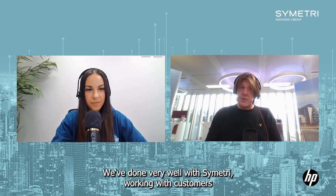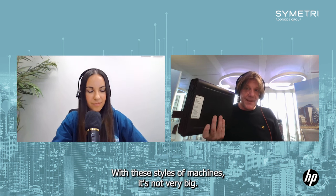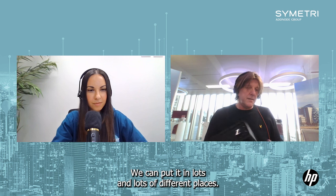We've done very well with Symmetry, working with customers like Bryden Wood and Chapman BDSP. This is a Revit workstation. With these styles of machines, you can see it's not very big. Because it's not very big, we can centralize it very easily. We can put it in a rack. We could put it on the back of a screen. We can put it in lots and lots of different places.